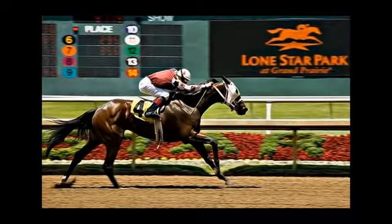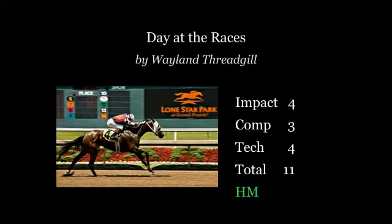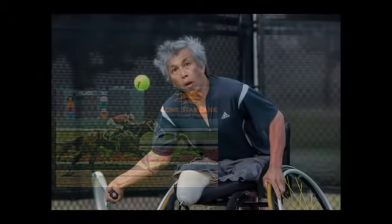I thought this was a little too contrasty in the print, and compositionally I thought it could have used some cropping from the top and the right. Could have helped clean this up a little bit. The moment's good. The horse hops up in the air, but there's just something about the overall contrast of this that pulls it down a little bit. 4 for impact, 3 for composition, 4 for technique, for a total of 11 points and honorable mention.